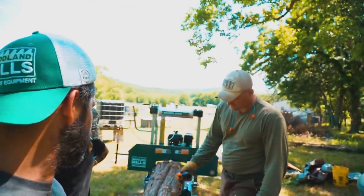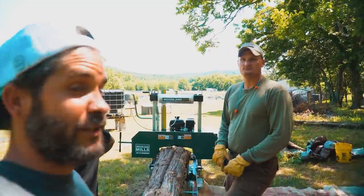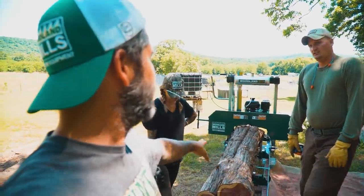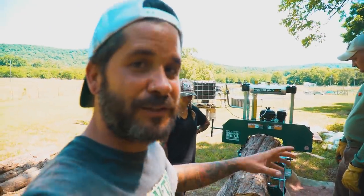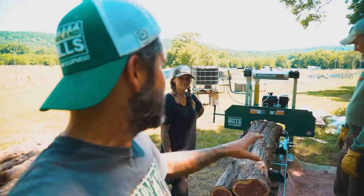This is almost a 19-inch log. So this is pushing the limits of this saw, how wide you can cut. This is the biggest log that has been on here, and as you can tell, it took four of us to put it on. So I'm excited.